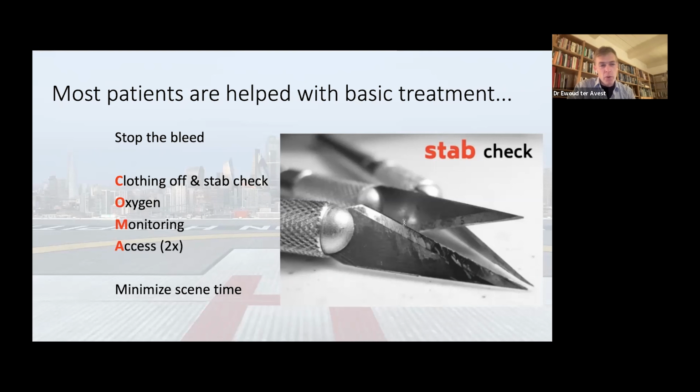And access is really important to establish early because, as we come to speak of later, many of these patients deteriorate quite rapidly. And when you're there as a first EMS resource, being able to get the access can be super important for further treatment later on. And of course, as you see at the bottom of the slide, and I can't emphasize that enough tonight, minimizing scene time, because no definitive treatments can be offered for these patients on scene, and we have to transfer them to appropriate in-hospital care as soon as we can.